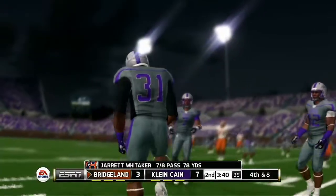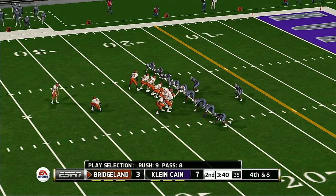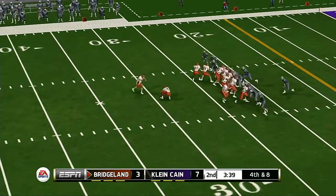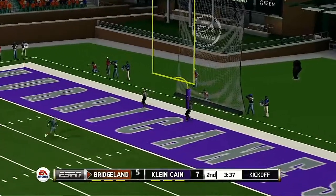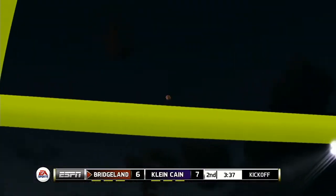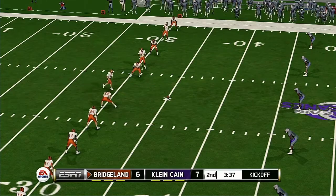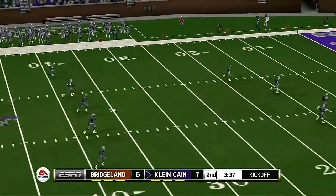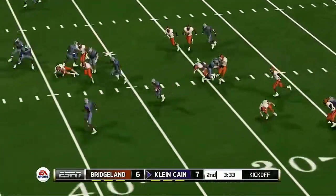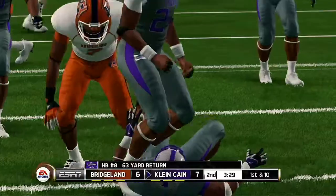And he can't pull it in. That would have been pretty remarkable if he'd managed to hold on to the ball after taking a shot like that. Kicks up, and it splits the uprights. Looks like they're ready for the kick. He'll return it from the 1. Across the 30. The 50. He goes down at the 36.